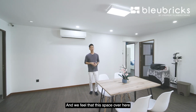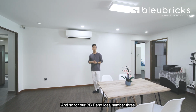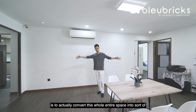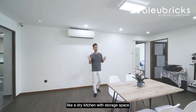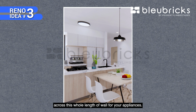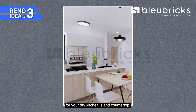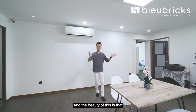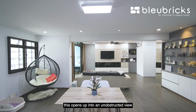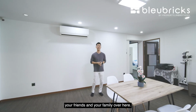And we feel that this space over here offers a lot of possibilities, and so for our BB reno idea number 3 is to actually convert this whole entire space into sort of like a dry kitchen with storage space across this whole length of wall for your appliances, and this is a great space for your dry kitchen island countertop. And the beauty of this is that this opens up into an unobstructed view of the living room, which is exactly what you want when you're hosting your friends and your family over here.